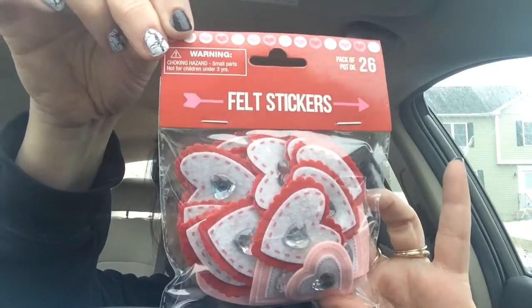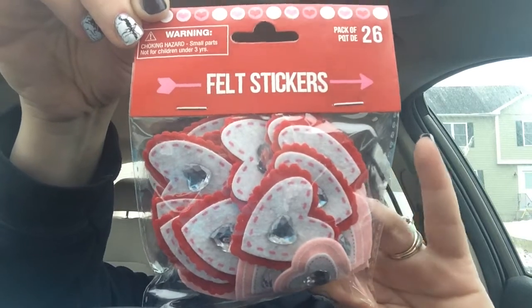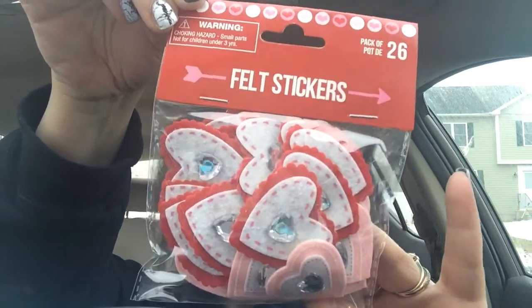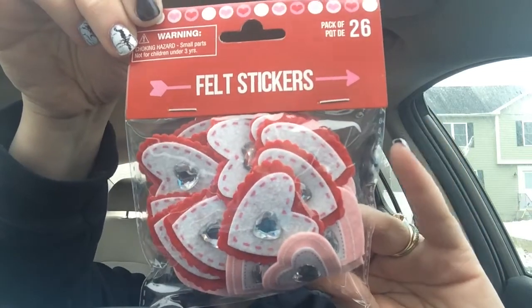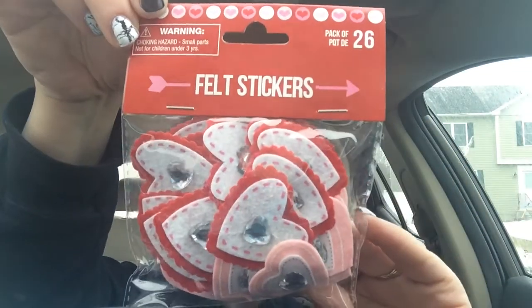Again, with these little felt stickers that I buy all the time, I don't even get to them. I buy them for DIYs, but I'm just too busy to ever get to them. But then I can't pass them up because then I'm afraid that when I ever do have the time or I want them, I won't be able to find them. So again, I caved and I got them.